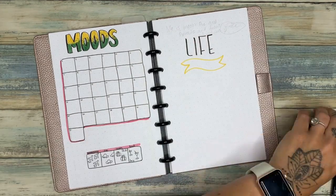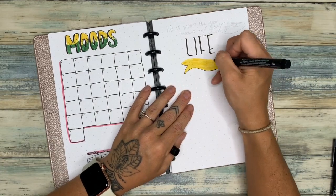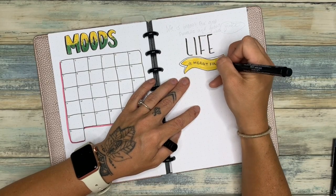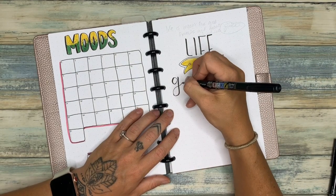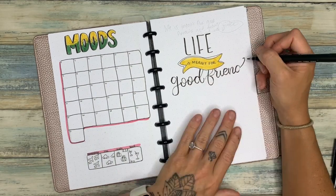And then just to fill in my last page, because I don't really know what to do with a right-hand side of a page at the end of a monthly log, I decided to do a quote that went right along with my theme. And it says, "Life is meant for good friends and great adventures." So that wraps up my entire August setup.